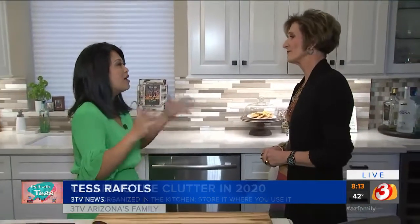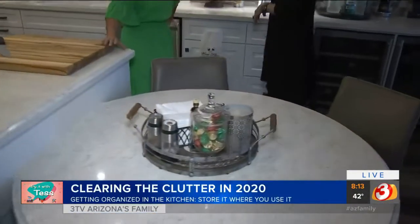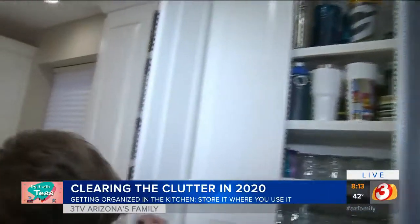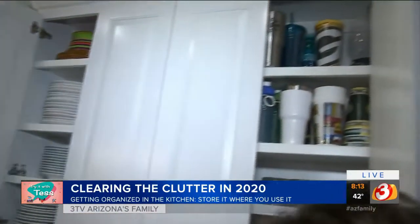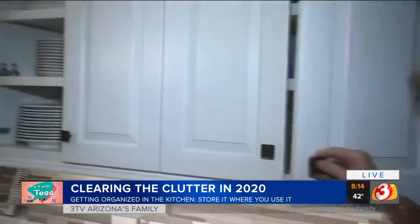It's all about having everything where you need it, right? Store it where you use it, okay. That is my motto, absolutely. So let's start with the eating area. What would you have around this area? Well, you need your glasses, you need your dishes. So you've already set things up with the homeowner in the cabinets where things should be. Absolutely, so they can set the table very easily. Everything is right here, even the silverware right in the drawer.